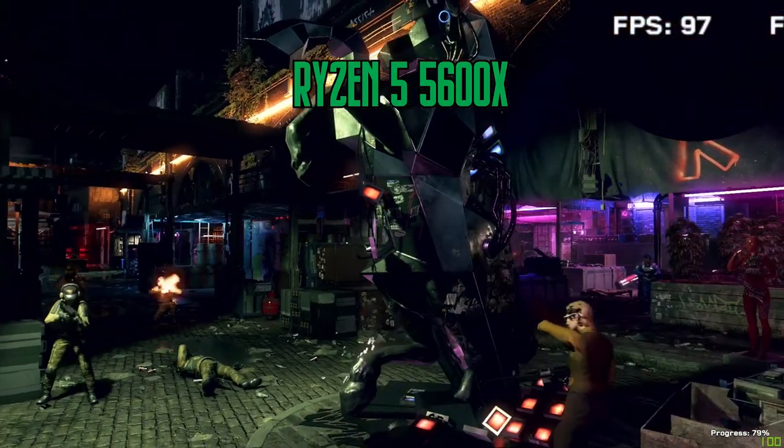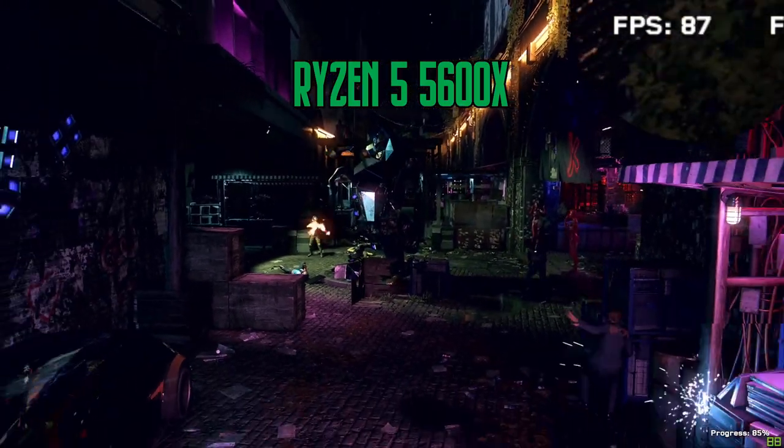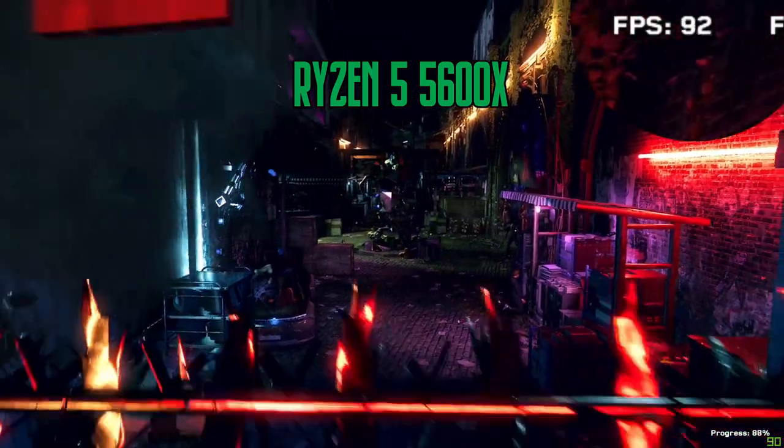So now we're on the Ryzen 5600X, 1080p again. All the graphics the same, nothing different.